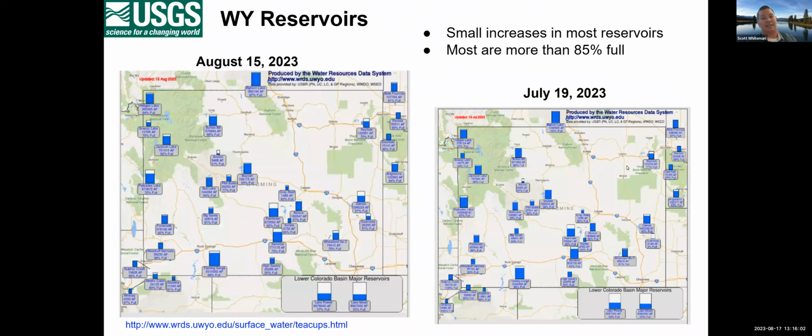Here we're just looking at reservoirs. There were some increases, but they're still hanging on quite a few. It appears that they're moving water a little bit. I think they're evacuating a few, but if you look at a lot of them, a lot of the reservoirs are full, and it's mainly due to the moisture we got in July. And that is it.